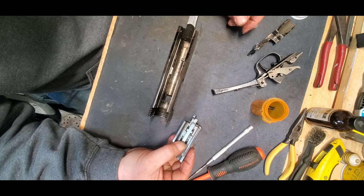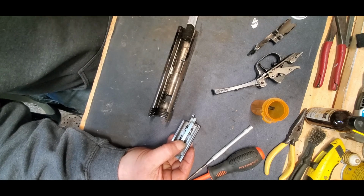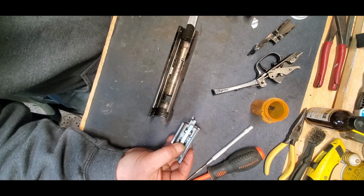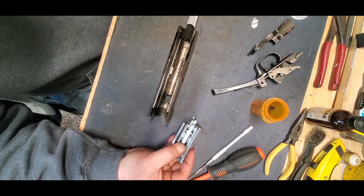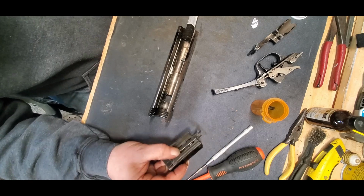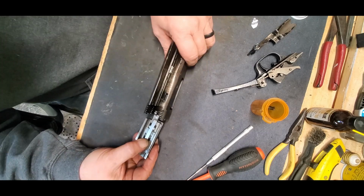I'll have to do some research on it, but there's no Ordnance Department acceptance mark, no flaming bomb, no U.S., no nothing on this gun. So, right model, too early, I guess. I don't know, but we're going to put it back together.